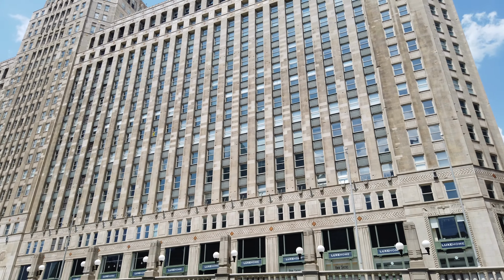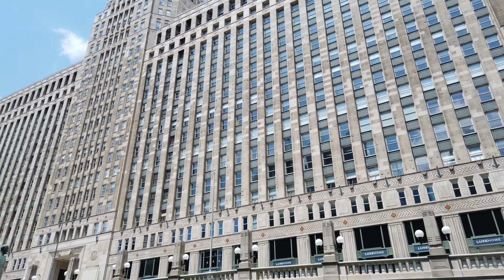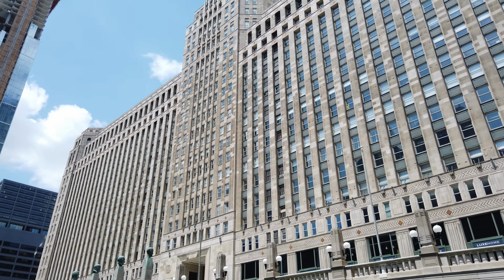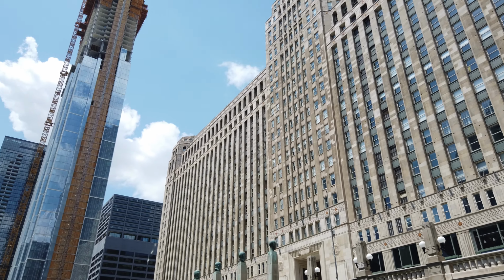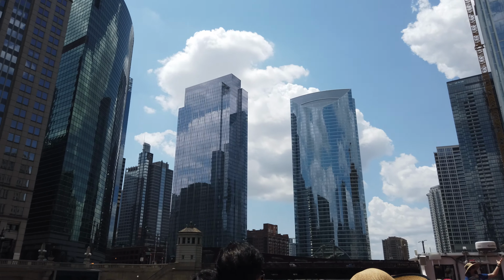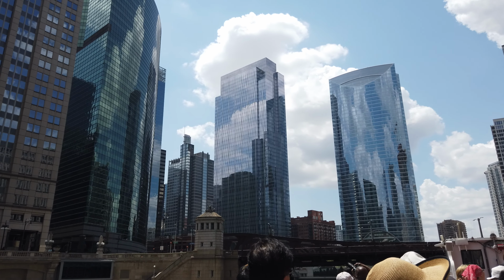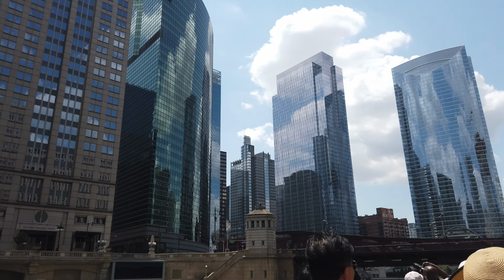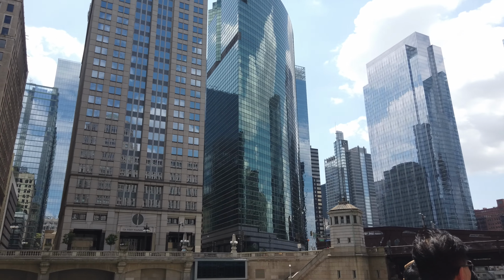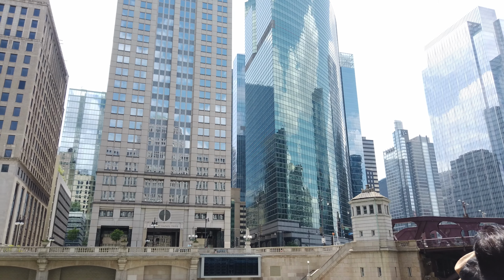The Merchandise Mart is an example of Art Deco. Art Deco is typically stylized by having deep inset windows, vertical racing stripes, with a little geometric designs. So the Merchandise Mart is so big that it used to actually have its own zip code. It still has its own train station. It has about 38 elevators inside. It's got over 4 million square feet of floor space.